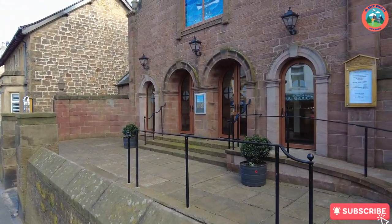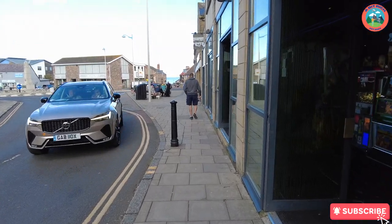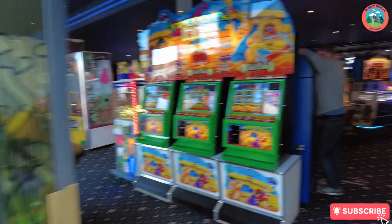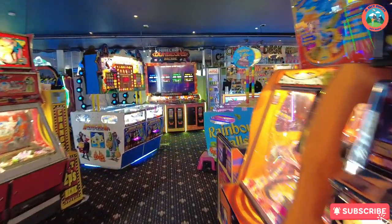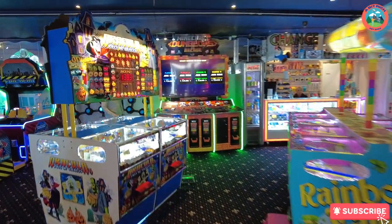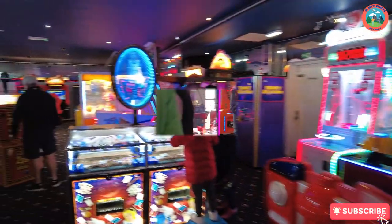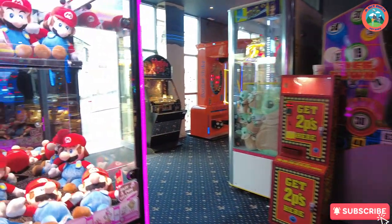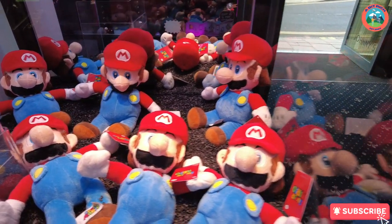And also as well, there's a nice church. And of course, no trip to the seaside is complete without a trip into the amusements. Look at this. This is what it's all about, isn't it? And if you're lucky, you can win a Mario, Super Mario.